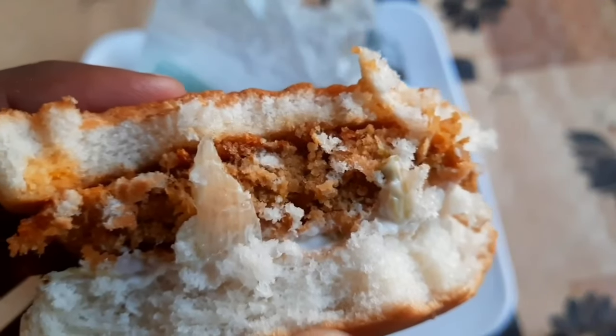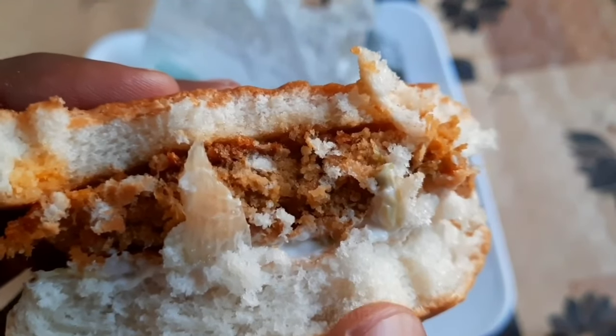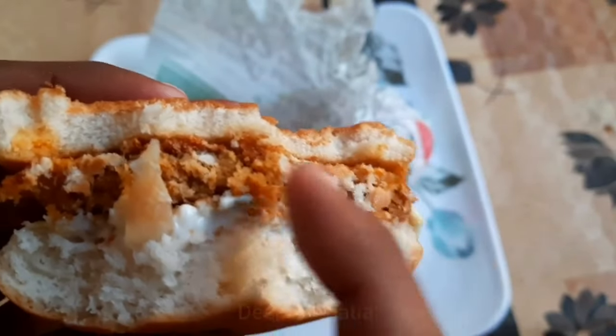Taste wise, this is very tasty, very creamy, a little bit salty, and not very much spicy, just a little bit spicy. And crispy veg patty tastes so good.